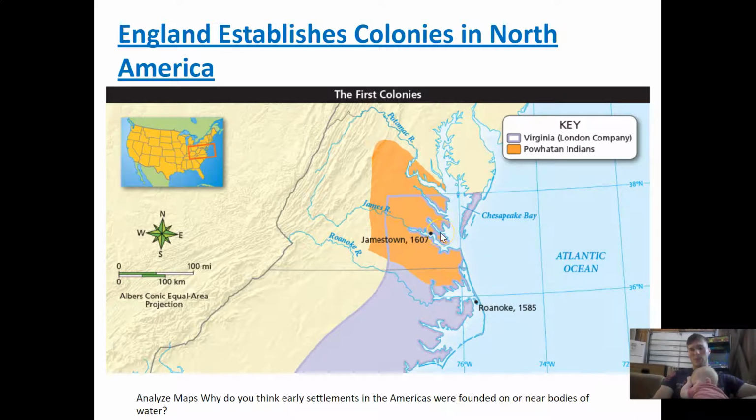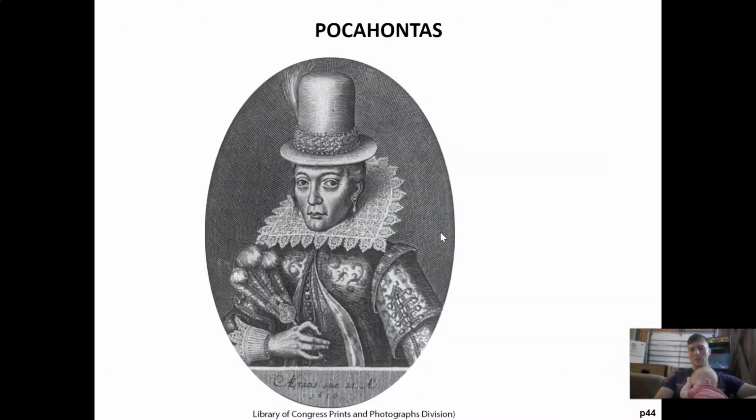Chief Powhatan is famous for being the father of the famous Pocahontas, which you remember from the Disney movie. However, the Disney movie doesn't quite get it right. When I say quite, they don't get it right at all. So why do we know about Pocahontas in this story of Jamestown?